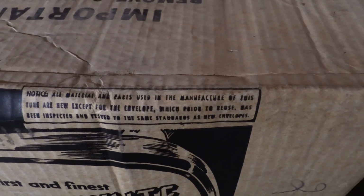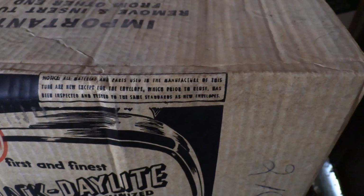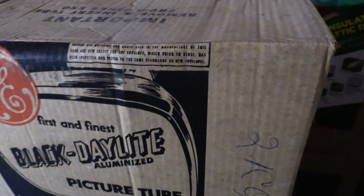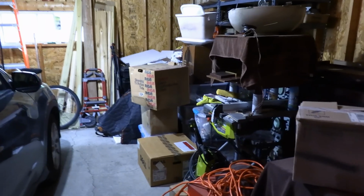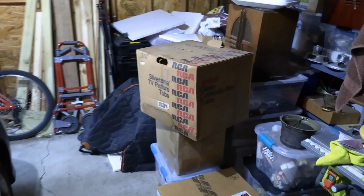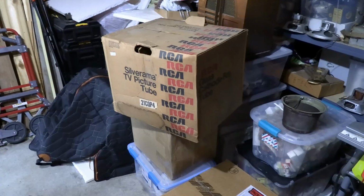"Notice all material and parts used in the manufacture of this tube are new except for the envelope." We have the same notice on the RCA. All 3 of these are rebuilds. The major manufacturers rebuilt picture tubes and sold them. RCA was probably the biggest of the group, and they had some major CRT manufacturing facilities. So I didn't think that they ever got into the rebuilding game. I thought that was, well, beneath them, so to speak.